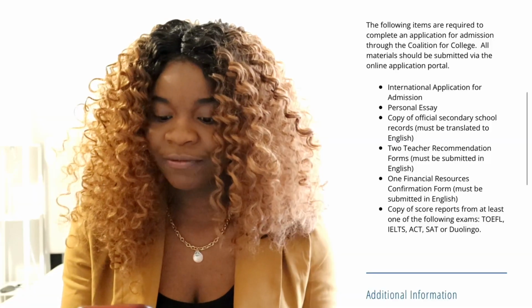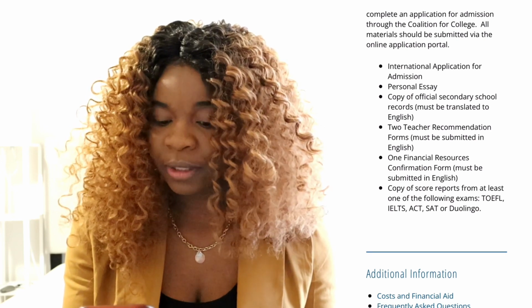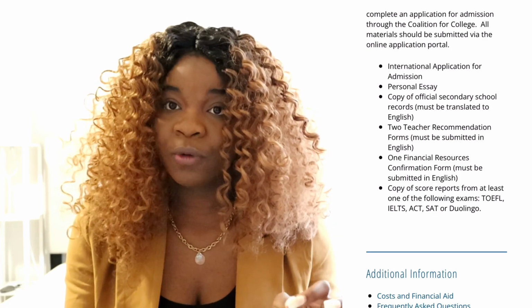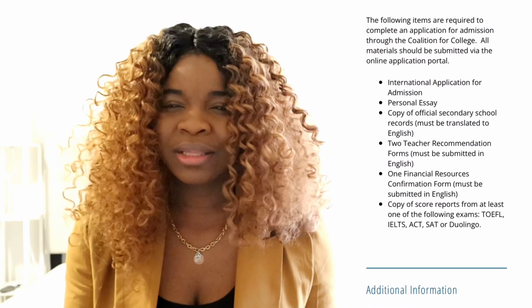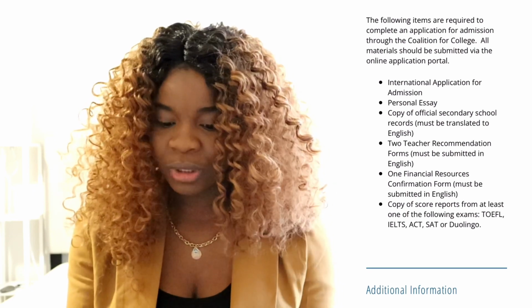So that's basically that financial resource confirmation form. Then a copy of score reports from at least one of the following exams. It could be TOEFL, IELTS, ACT, SAT, or Duolingo. Yes, Berea has actually started accepting Duolingo for English proficiency, which is good, because Duolingo, I think it costs only $50. I don't think it costs that much to get a Duolingo certification. So that's really good.